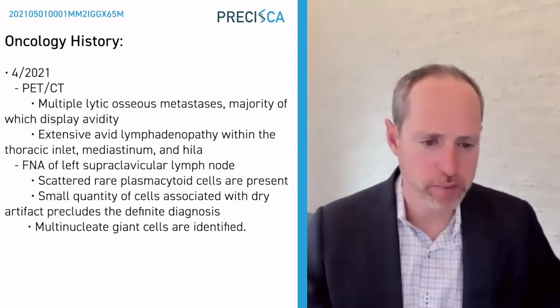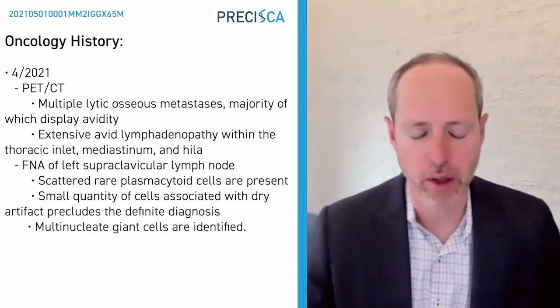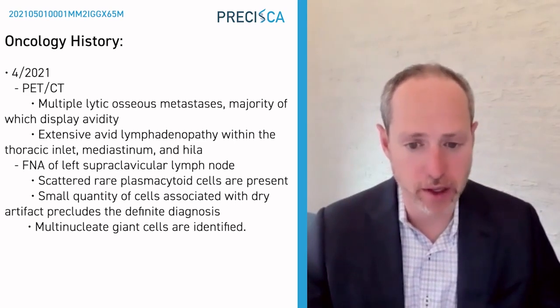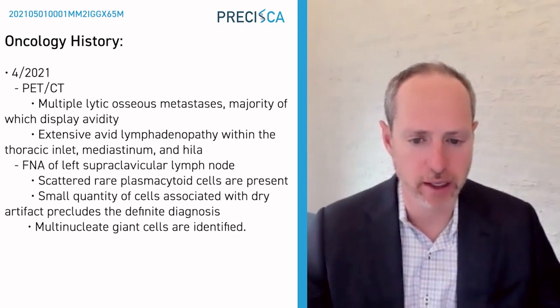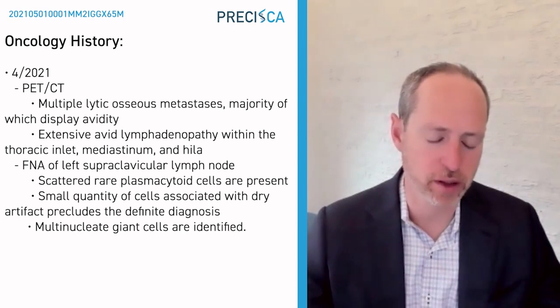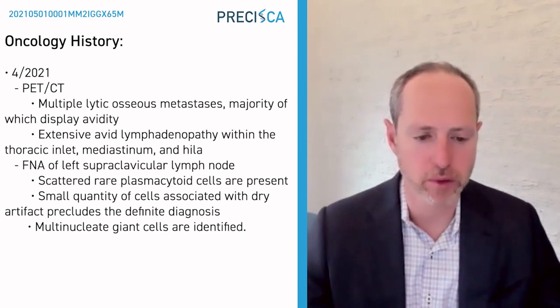That's great. Thank you for taking us through that. That's really helpful. So this patient then has a PET scan, the majority of the CT lesions are PET avid. There's also extensive lymphadenopathy within the thoracic inlet, the mediastinum, and the hila. And in fact, an FNA of the left supraclavicular lymph node does show some rare plasmacytoid cells and some multinucleate giant cells. So Dr. Forsberg, can you tell us how common is it to have lymphomatous involvement?